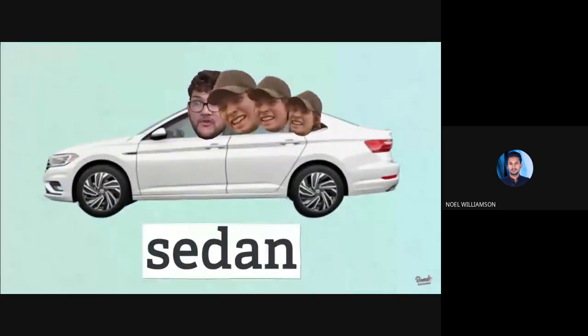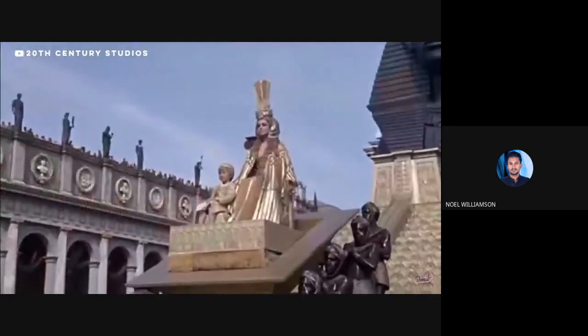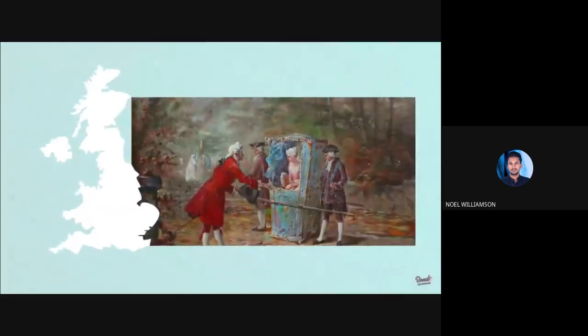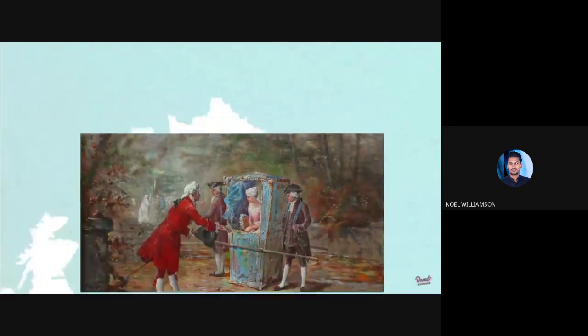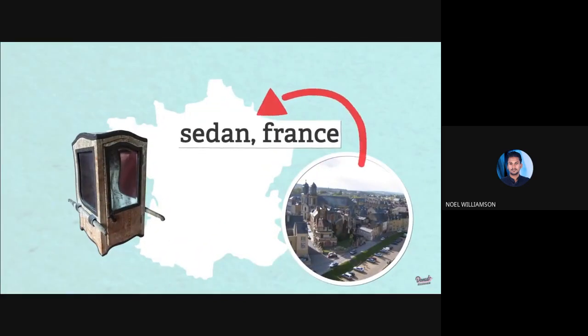Sedans get their name from this cool way to roll into a party. Wheelless, human-powered contraptions have been around forever, and they're called something different all over the world. But in Britain, in the 1630s, a sophisticated version emerged called a sedan chair, or just a sedan. Some people think sedans were named after the French town of Sedan, but most of my etymologist homies think it simply derives from the Italian verb sedere, meaning to sit.